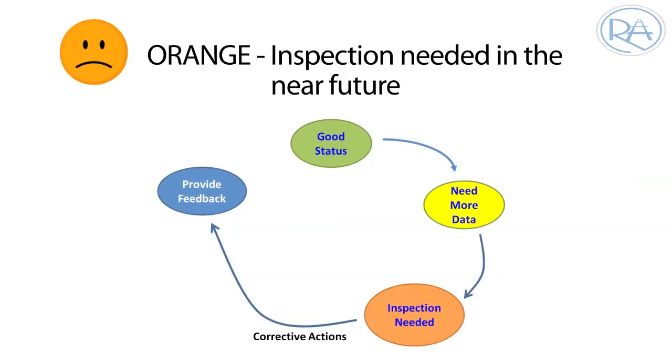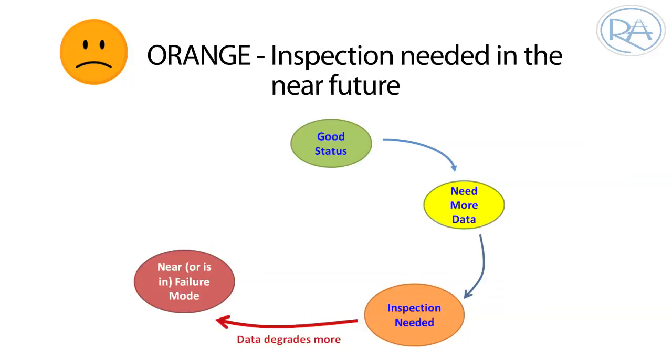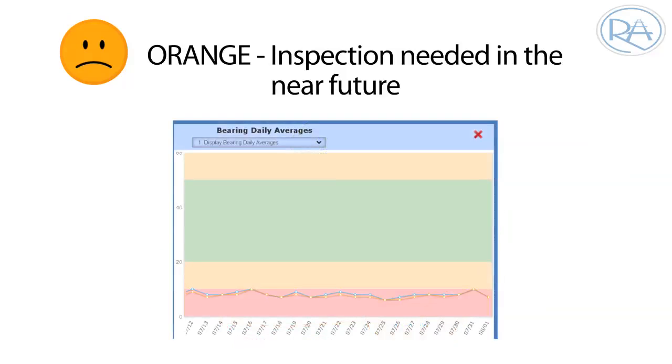If corrective actions are taken and the data is within expected range again, the orange alert is reset and replaced with a blue condition. The blue condition means the issue has been resolved and is awaiting feedback from you. On the other hand, if no action is taken and the data degrades more, the orange alert will change to a red alert. For example, if the scanner lenses are not cleaned in a timely manner and the average heats drop below 10 degrees, the orange alert will be replaced with a red alert.